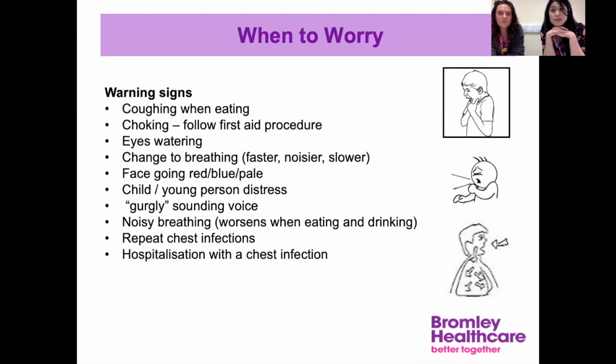Choking. So if the child chokes, this means that something becomes stuck and they're unable to breathe. Then you need to follow the first aid procedure in your school. Eyes watering. Changes to breathing. Is it faster? Is it noisier? Is it slower? Any change from how they were breathing at the beginning of the feed? Has their face changed colour? Do they seem distressed and really uncomfortable? Do they have a gurgly, wet sounding voice after they have swallowed? Do they have noisy breathing? And do they have repeat chest infections, so they're in and out of school quite a lot, and we really want to know if they've been hospitalised as a result of a chest infection.